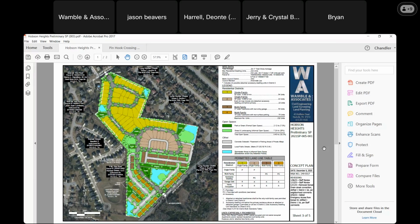Okay, so I hear you and I acknowledge everything that you're saying. In previous meetings prior to my position as council member, it was asked that this road not be connected, and so the developers presented a layout without the road being connected. And I'm looking in the chat. Long Hunter Chase does not want road connection to our community. Already too much through traffic in our community.